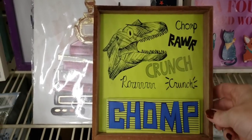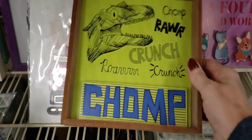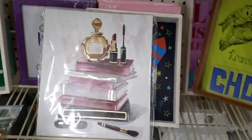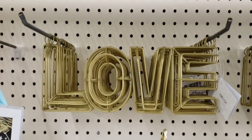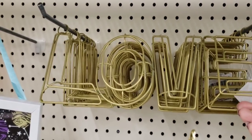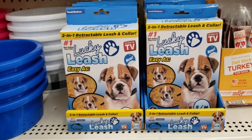Here's another little wooden sign that is new. Must be in the other set that I hauled yesterday. I'll link that video down below as well. They also had the metal love sign. Be cute to wrap lights around it.